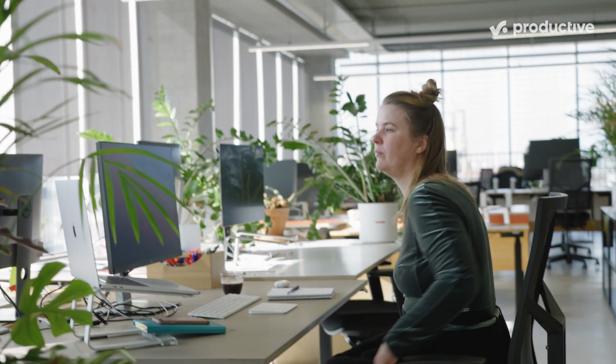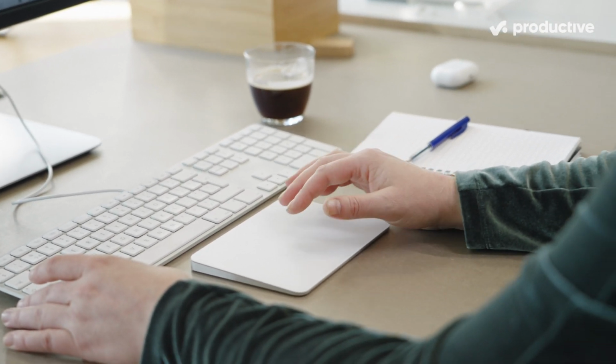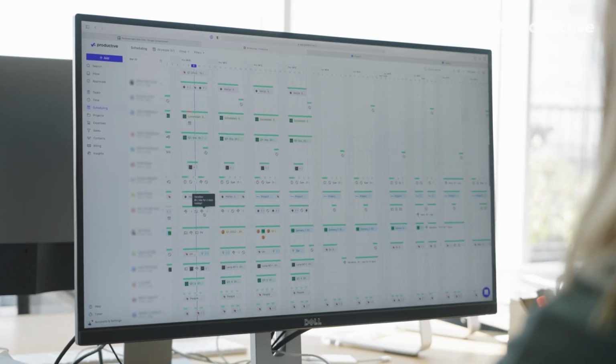We have a weekly review about the insights. So once a week we have a look at how billable every person is and how we can improve it. Also we have a look at the budget per project, if we don't go over budget and what we can do about it.